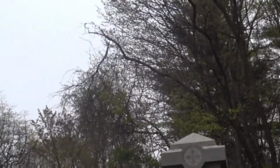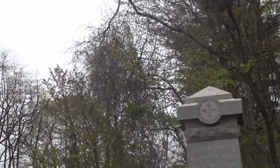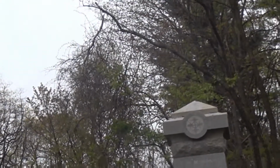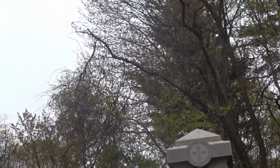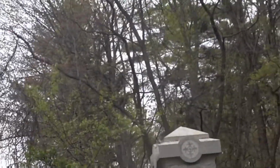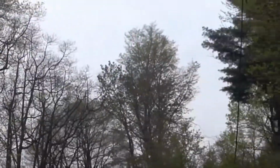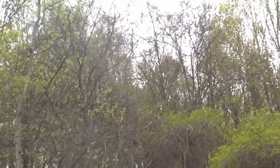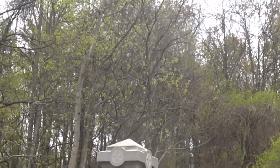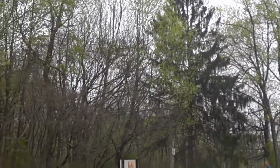This monument marks the spot where Major General Jesse Lee Reno, commanding 9th Army Corps U.S. Volunteers, was killed in battle September 14, 1862. Wow. Yeah, across there. 9th Army Corps. Yep, pretty wild. Alright, I'm gonna see if we can find a campground.